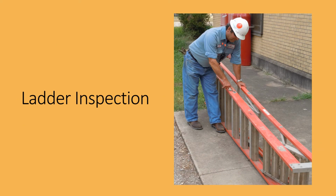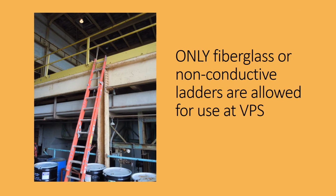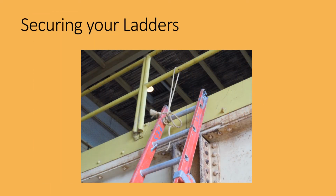When choosing a ladder to perform your activity, inspect it carefully. Do not use a defective or damaged ladder. Only fiberglass or non-conductive ladders are allowed for use at VPS. Before using a ladder for work, the ladder must be secured at the top by tying it to a structure strong enough to hold all of the weight the ladder will be supporting. Remember to check the rope you will be using to tie the ladder.